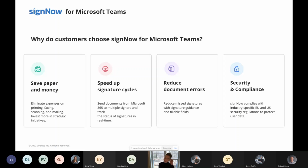And lastly, it's security. I think compliance has become huge, especially in the past 2 years with so much activity on the web. And signNow has all the industry-specific EU and US security compliances. For example, it does have SOC 2, which is pretty hard to get compliance. It took us 3 years.